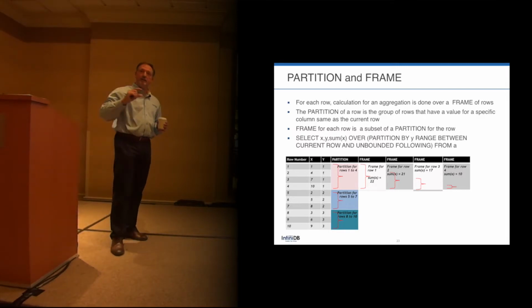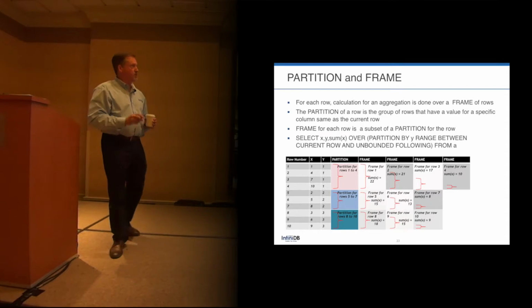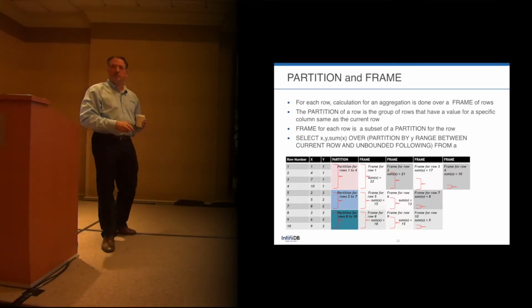And you can declare that as a moving average. You can declare it in either direction. This is also used for top-N style queries and those sorts of things. But it's just a little sense of what's possible with the syntax.